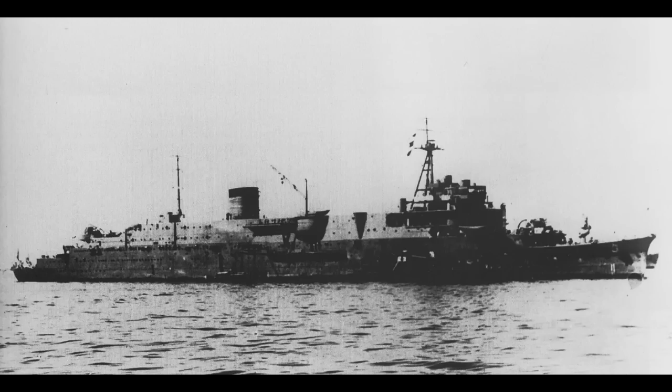This was not a speedy ship by any stretch of the imagination, although she was somewhat special in using diesel propulsion. Apparently unreliable diesels that only gave about half the expected performance. But then again, this was not a ship that needed to be fast.